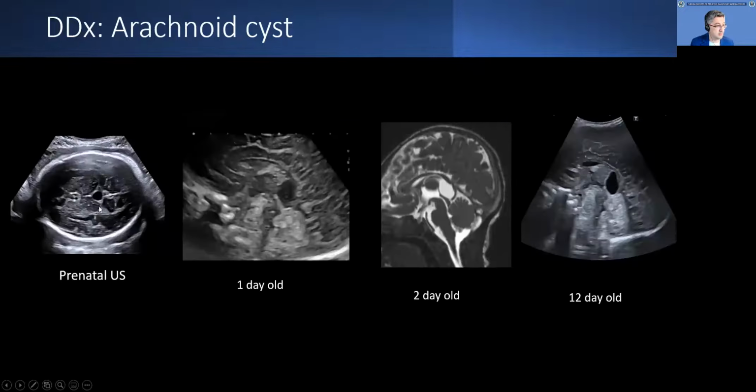This may be an arachnoid cyst. This is an arachnoid cyst pushing the gland posteriorly that we detected antenatally and did a follow-up, and it didn't change much. And it didn't cause mass effect, but this patient needs follow-up for sure for the development of hydrocephalus.